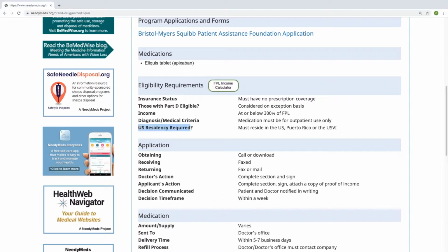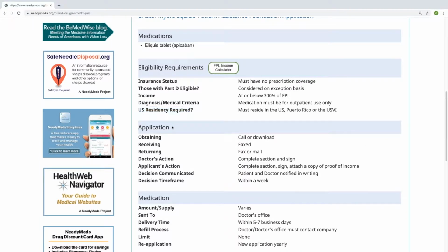Now, as far as residency goes, don't make the assumption that if you are working with an undocumented population that they will automatically not be eligible. Always be sure to check out the residency requirements where we will provide the detailed information for each program. And if you are unsure what type of residency verification is required, you can always call the program directly. Also, be mindful of the application section. This has information about how and if the doctor needs to be involved and the time frame in which they will make the decision.